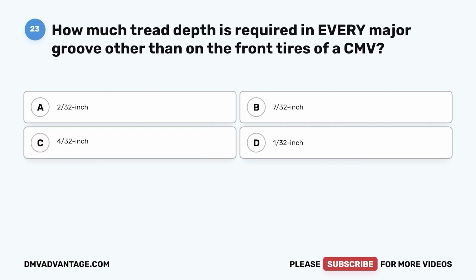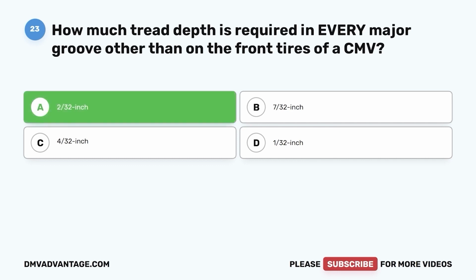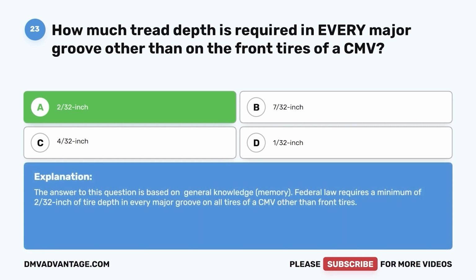Question 23. How much tread depth is required in every major groove other than on the front tires of a CMV? A. 2/32 inch. B. 7/32 inch. C. 4/32 inch. D. 1/32 inch. The correct answer is A. 2/32 inch. The answer to this question is based on general knowledge, memory. Federal law requires a minimum of 2/32 inch of tire depth in every major groove on all tires of a CMV other than front tires.